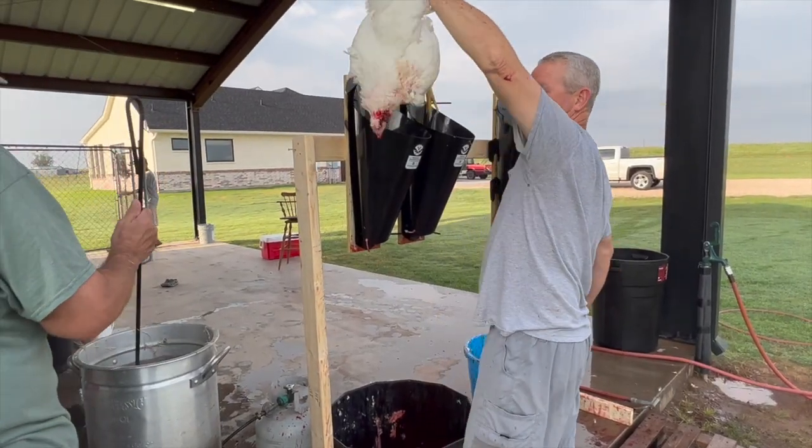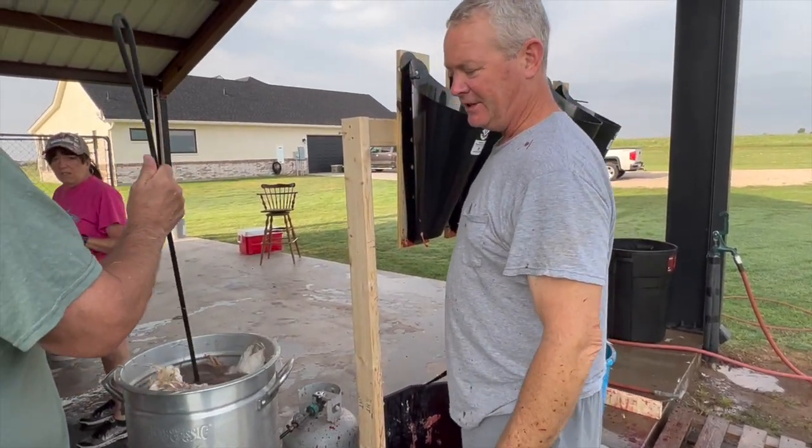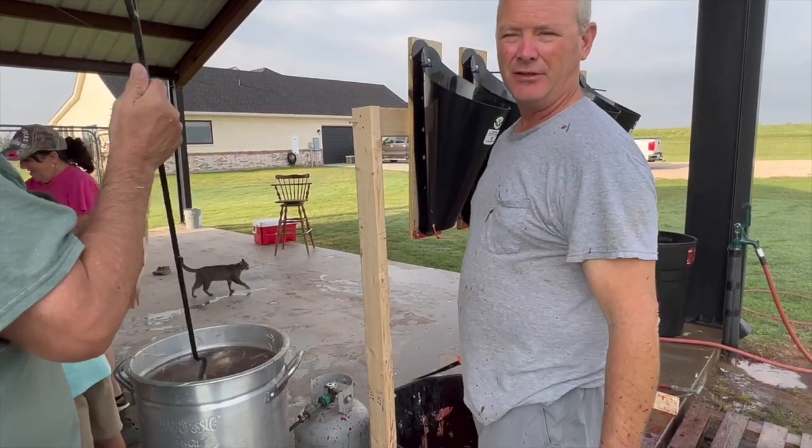So here they're coming out of the cone and they're going into this. I put some Dawn soap in this, the Dawn soap's to help break down that friction and let that water get to the feathers a little bit better.